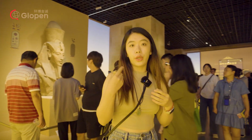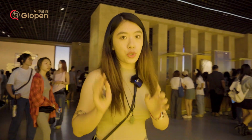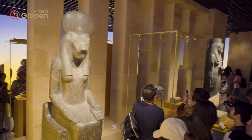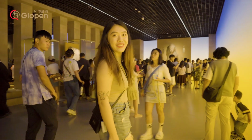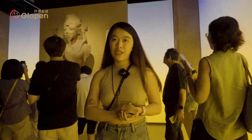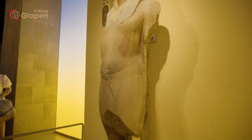Even though this hall holds merely about 40 relics, each of them is treasurable and huge. For example, this one is the sculpture of a king, and this one is the sculpture of Pharaoh Tutankhamun. Let's go. Okay, we finally have the chance to have a close look at the Tutankhamun sculpture.